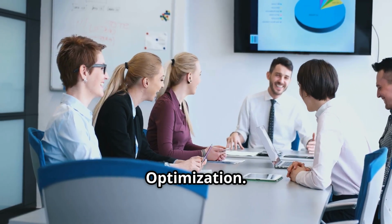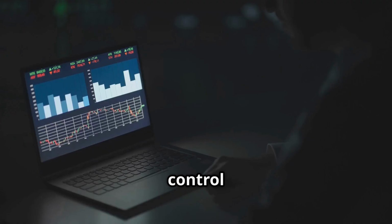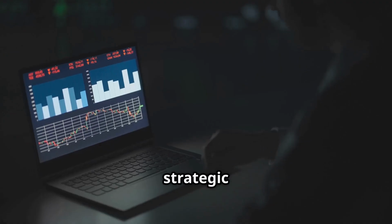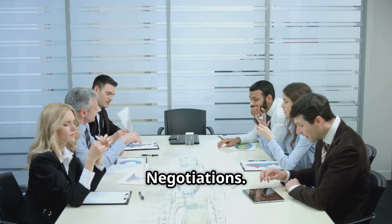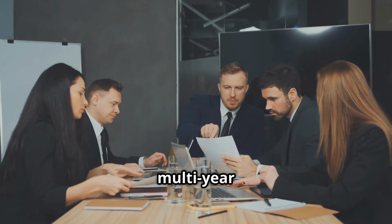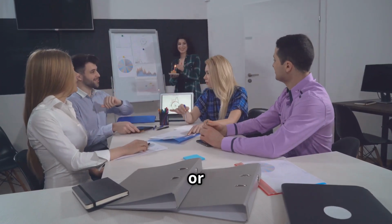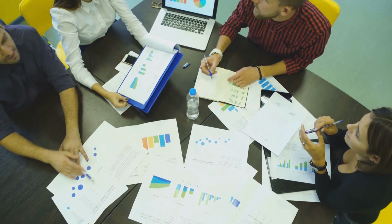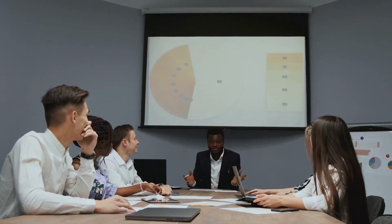Additional focus areas for cost optimization. Beyond benchmarking and cybersecurity, CFOs should lead a company-wide initiative to control software licensing costs through these strategic levers. Aggressive vendor negotiations. Leverage your total purchasing power across all software categories to demand volume discounts and multi-year pricing protections. Conduct annual contract reviews to catch automatic price increases or unused services. Use competitive bids to force vendors to sharpen their pencils.